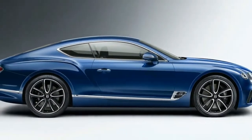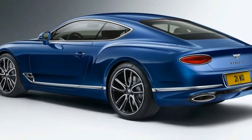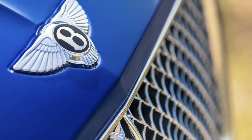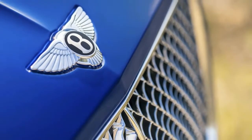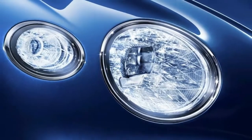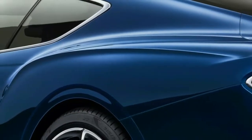Arguably the most impressive feature is the new infotainment display. Called the Bentley Rotating Display, it's a 12.3-inch touchscreen housed in a three-sided unit that revolves in the center stack. When the car is not in use, there appears to be no screen in the center of the dashboard, with the wood veneer flowing uninterrupted across the dashboard.